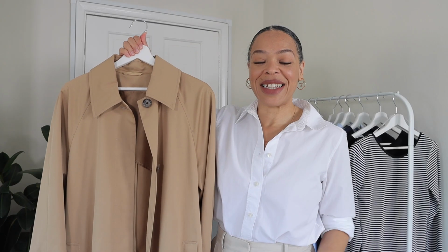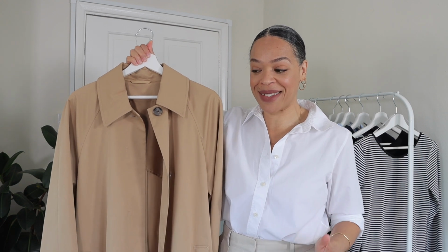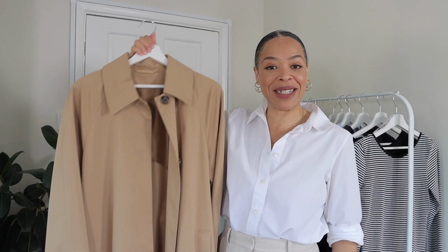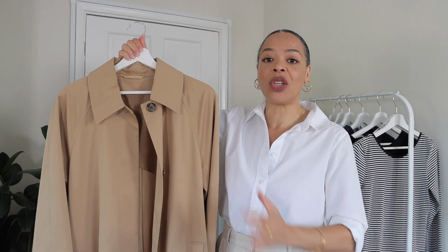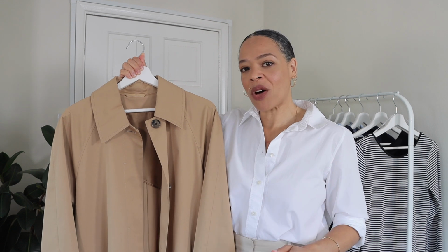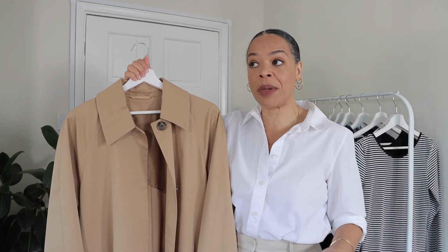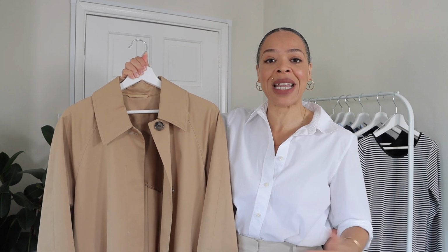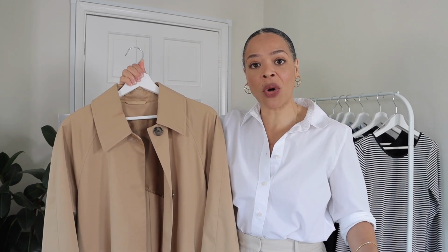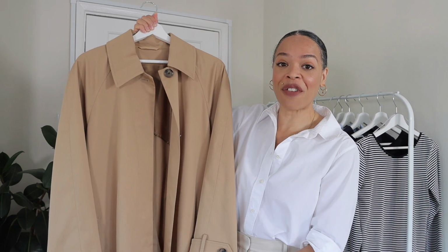Now, do I think that this is a good purchase at the price point of £150? If you were holding this particular item right now, you would understand why it's priced that high. And to be honest, it's not that high compared to a Burberry trench coat, or maybe going to another store like Reiss for a trench coat. It's probably going to cost you double the amount, if not more, because there's a lot of fabric here.